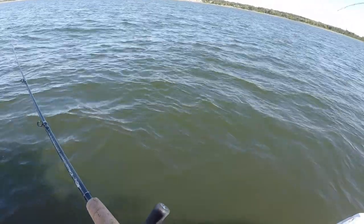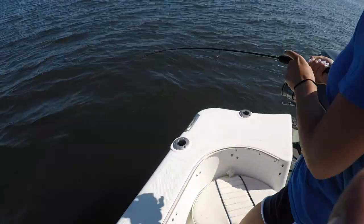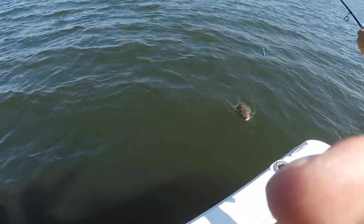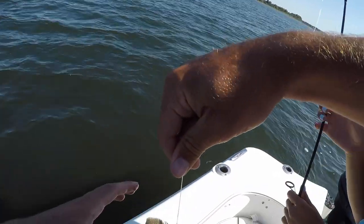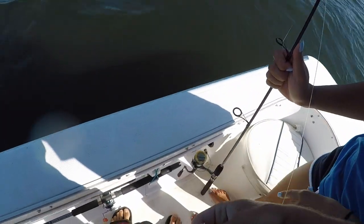Now I'm using a 2-ounce bucktail with a 3-aught bait holder hook on top, and I'm using Berkley Gulp, and that's my setup for today. The rod and reel I'm using is the Tsunami Classic Series 6-6 rod, with the Abu Garcia Ambassador reel on it. It's a nice, light, but very strong setup. All the gear will be linked in the video description, so make sure you go check that out.